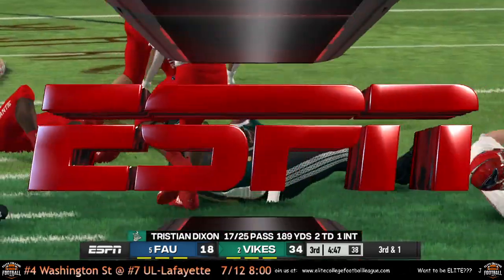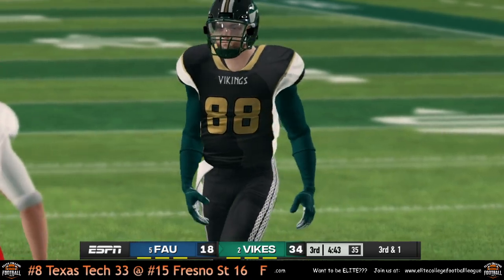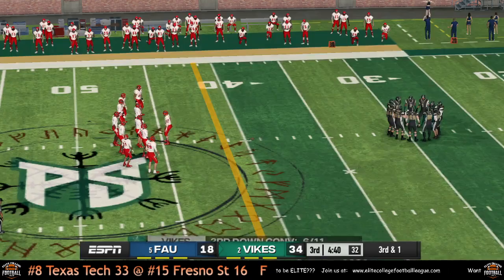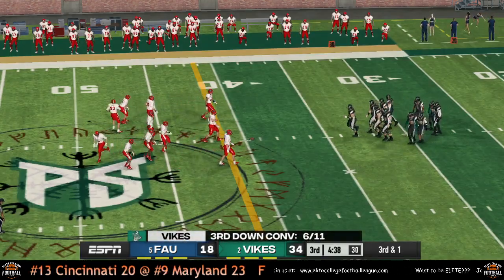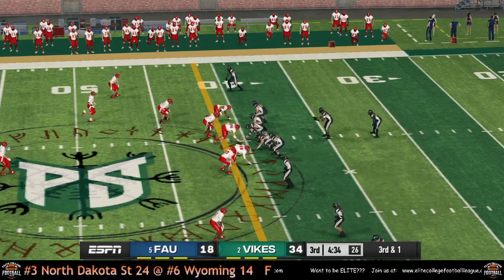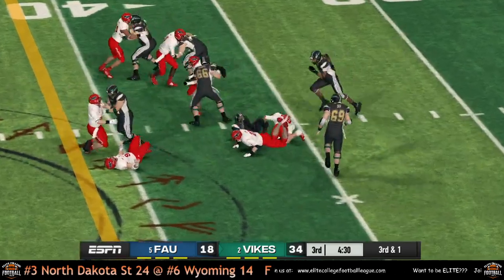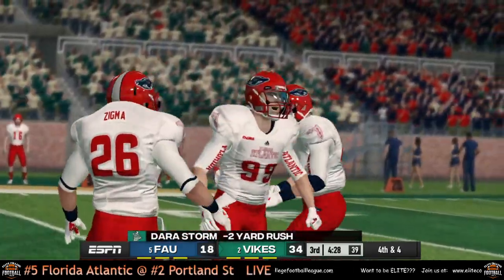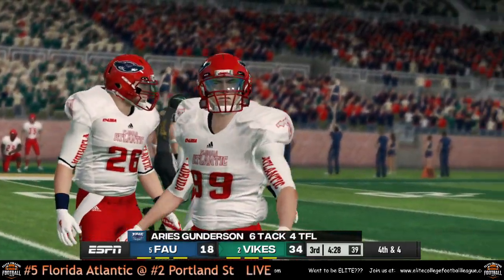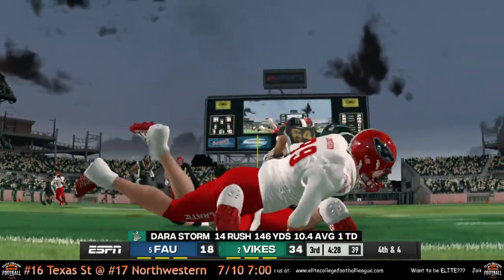Well, they look to be in sync right now. They're both reading the defense properly, and the result is a nice gain. It's third down, and this offense is about 3 feet away from that first down marker. Hand off and he won't make it. This defensive lineman's got the kind of size and strength where he can disrupt the play all by himself. That makes it 4th and 4.